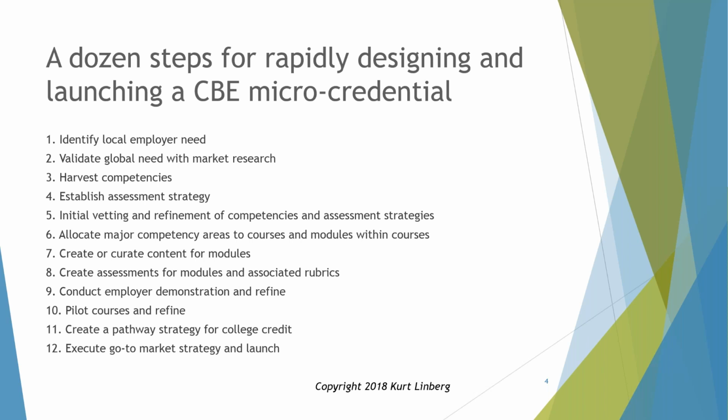Step 3 is harvesting the competencies. 4, establishing the assessment strategy. 5, once you've worked through these competencies and the assessment strategy, you meet with the employer group to vet and refine these competencies and strategies. Then the course design process happens, where you're allocating major competency areas to courses, and then within those courses, modules. 7, creating or curating the content that you need for these modules.